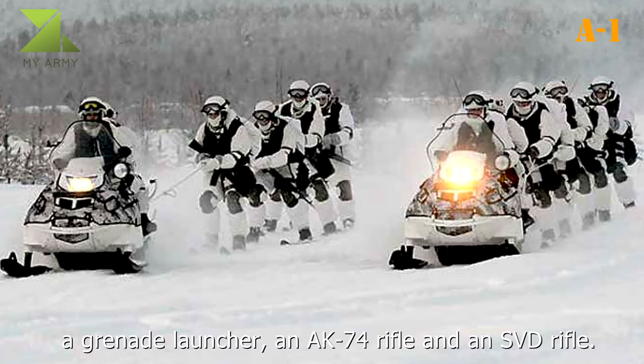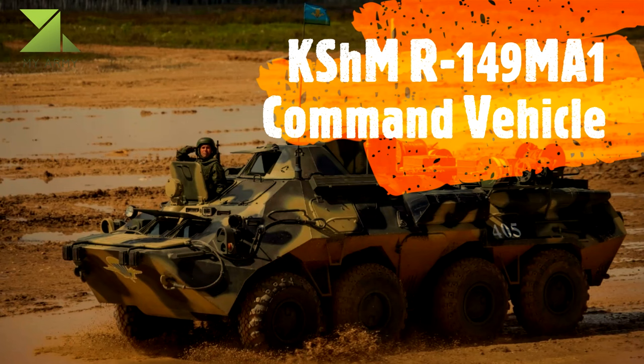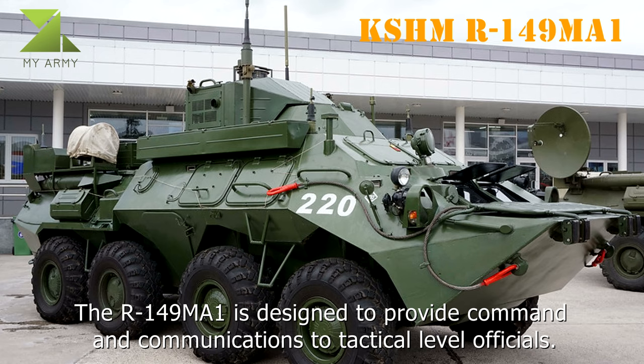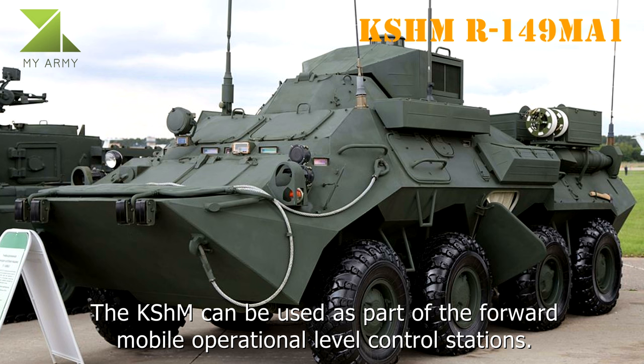Communication and Control System. KSHM R-149 MA-1 Command Vehicle. The R-149 MA-1 is designed to provide command and communications to tactical-level officials. The KSHM can be used as part of the forward mobile operational level control stations.